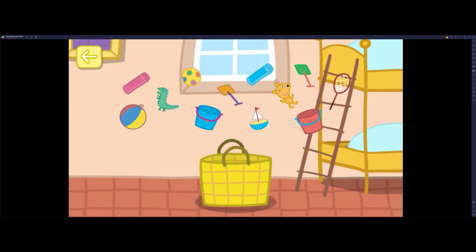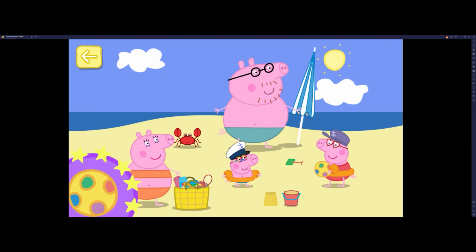Help Peppa and George choose what to take to the beach. Touch a toy to put it in the basket. Blue bucket. Boat, red teddy, green rake, blue, orange spade, spotty ball, dinosaur, beach, pink towel. You've won a sticker. Peppa and George love the beach.